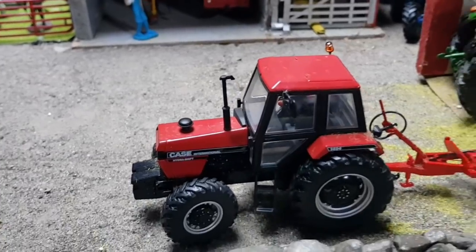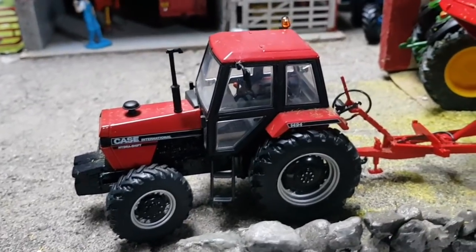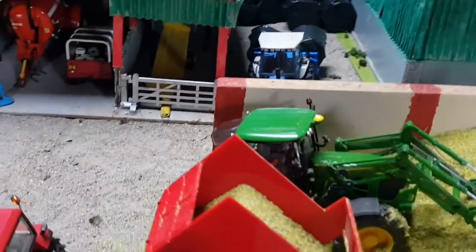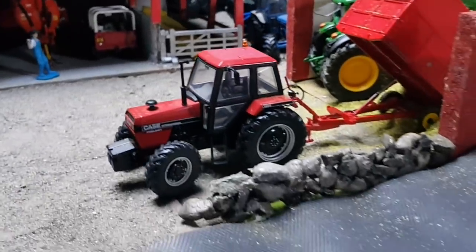And then here's also a Case International 1494. You may have seen this in the dealership a few previous episodes, and it's just tipping a load there with the Massey trailer. So one of the local farmers is helping out and made friends with John, so nice to see it happening.